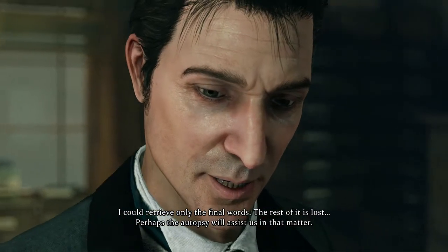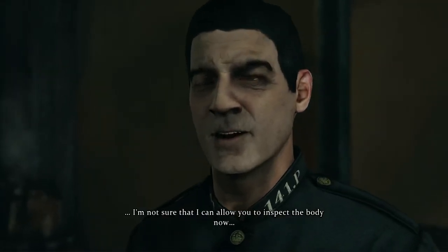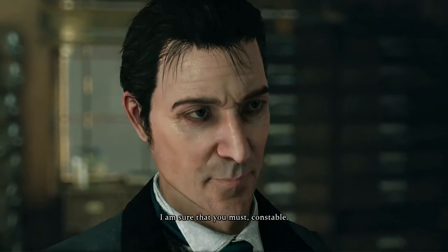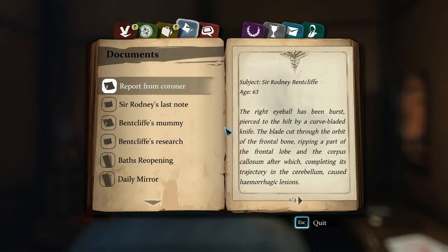Perhaps the autopsy will assist us in that matter. I'm not sure that I can allow you to inspect the body now. I am sure that you must, Constable. Well... Yeah, don't get in my way, please.